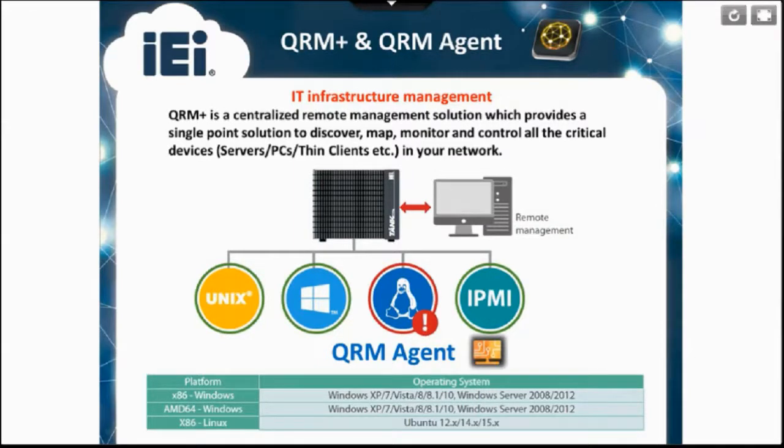Here's QRM Plus and QRM Agent. QRM Plus is a remote management solution. It helps users to monitor their systems and machines on the internet. Users can read and monitor system health through these apps. This app also supports IPMI, which I think everybody is very familiar with, the Iris. So it also supports the Iris solution.